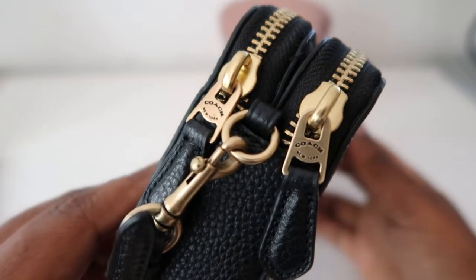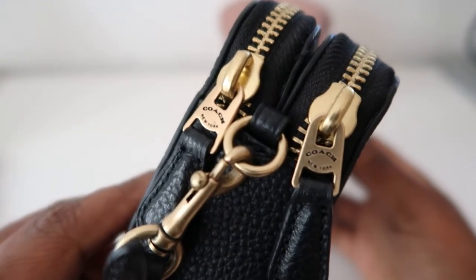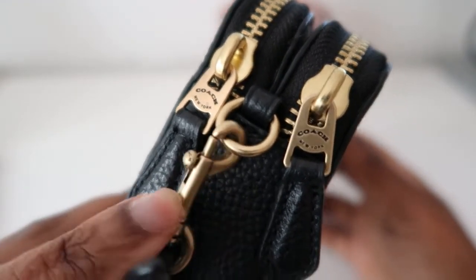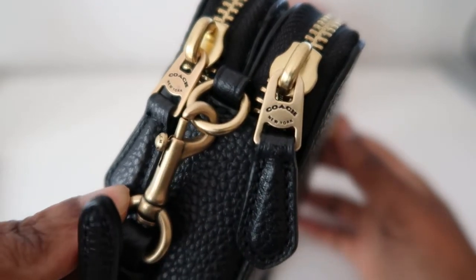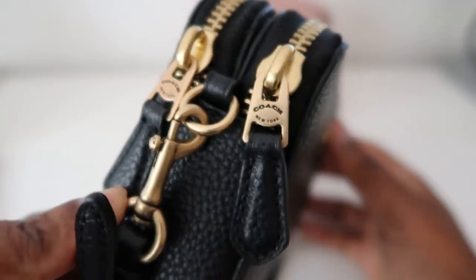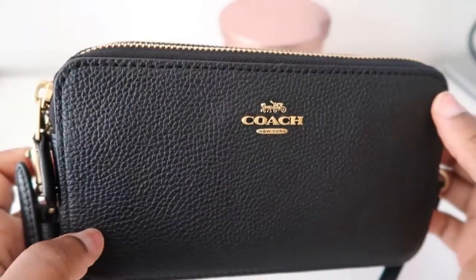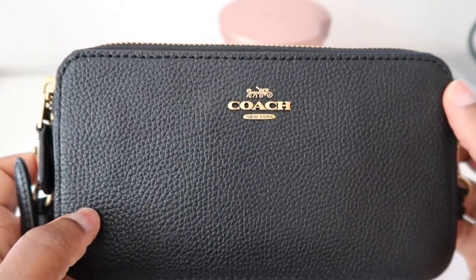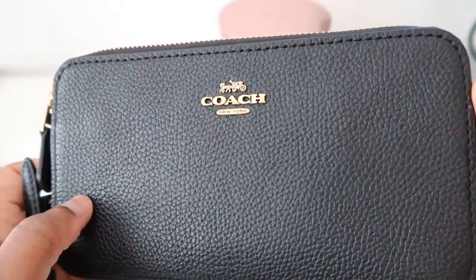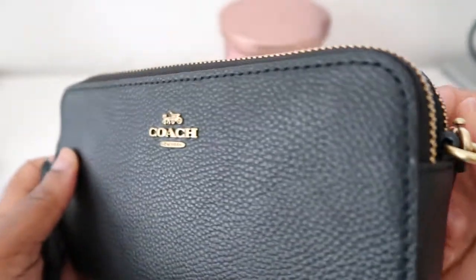Another positive is the color of the hardware. Granted, I wish it were more gold. It's sort of a brushed gold. I actually wish it was more gold. I like gold hardware. I'm definitely a gold hardware type of girl. Majority of my jewelry, if not 99.9% of my jewelry, is gold. So I like the hardware of my bags to really complement that.